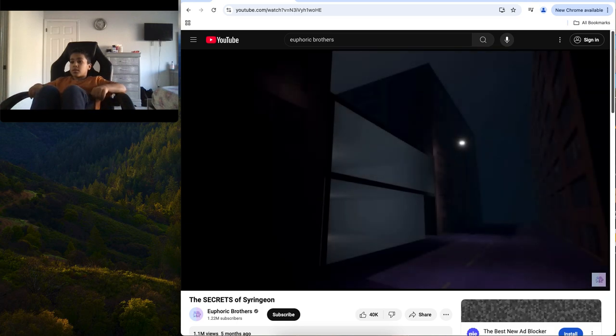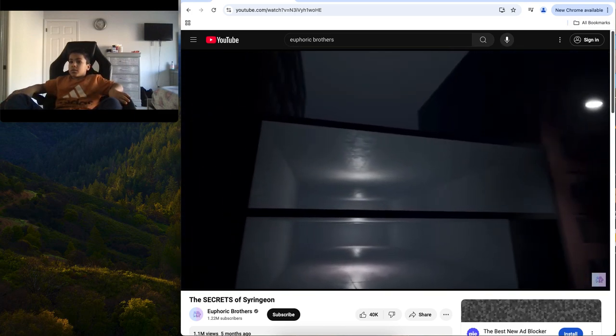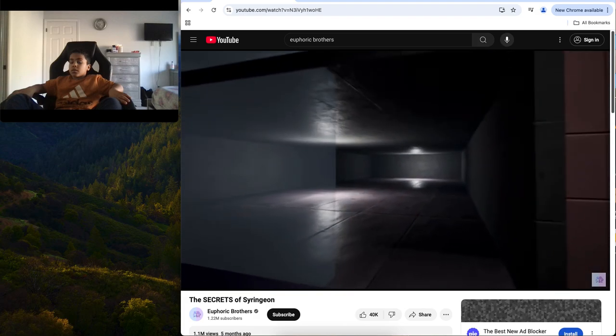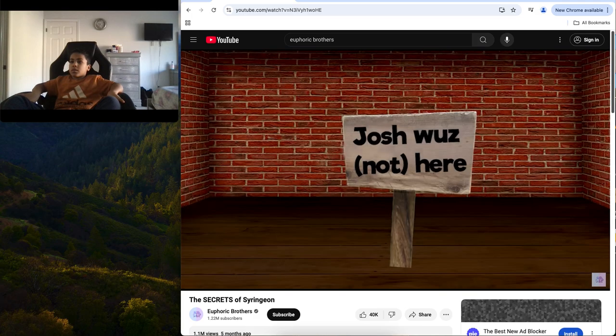What you are seeing on the screen right now is an unused location that was meant to be one of those blocks that you restore the power to. There were 3 blocks that this needed to be done for, and when all 3 were successfully done, that's when you finally reach the tower you could see from Syringeon's balcony. But once you make it to the tower, you discover that Jumbo Josh is suspiciously nowhere to be seen.